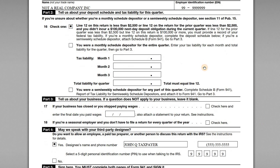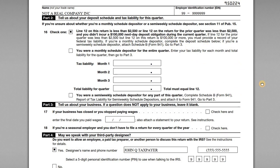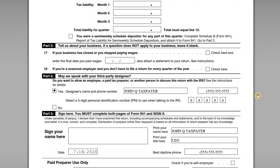Part 2, because our payroll tax liability is less than $2,500, we can check the top line item here. So if you're less than $2,500, you don't have to make monthly deposits, or you're not making semi-weekly deposits. And you can also actually make the payment with the return if you have under the $2,500 liability. In the first quarter, John wrote a check with the return, but in this case, now he's using the EFTPS, which is recommended, much easier to use. So he marks the top line item, less than $2,500.